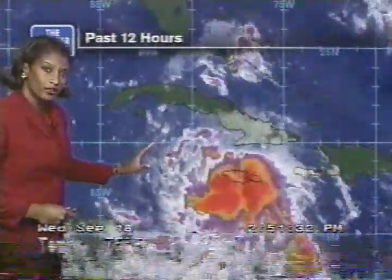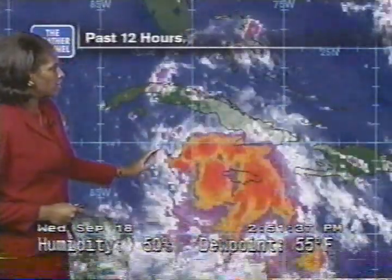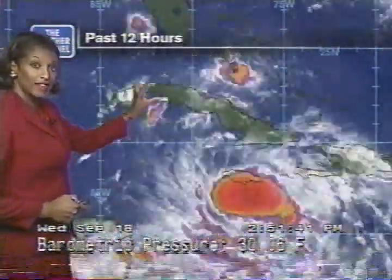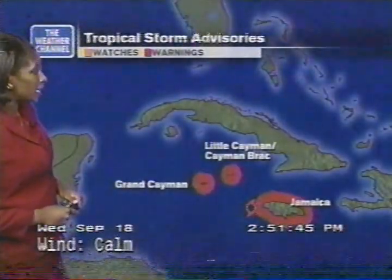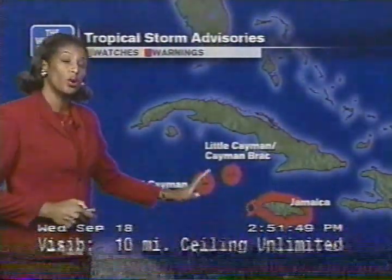This, of course, is Cuba, and because it is moving to the north and west, we will eventually find improving conditions for the island of Jamaica, but conditions will start to deteriorate for the Cayman Islands and even the western tip here of Cuba. Thus, tropical storm warnings remain in effect for the Cayman Islands as well as Jamaica, even though it will be pulling away. And as it moves closer to western Cuba, hurricane watches have been issued.